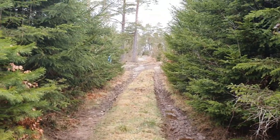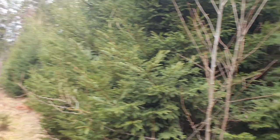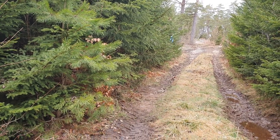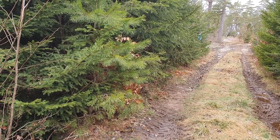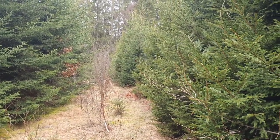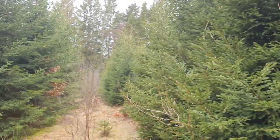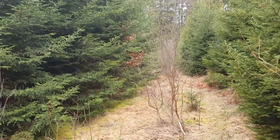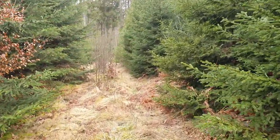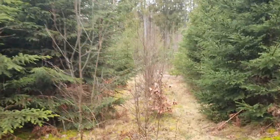Okay, let's see. We can continue right here. We'll get down there. Let me take another look at the map, see if we've made any progress. According to this, we are supposed to go down this path. That looks bright and nice, and this one dark and ominous in some ways. Fine, follow the map. Let's go.